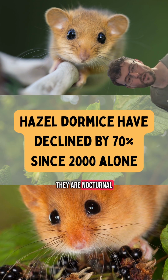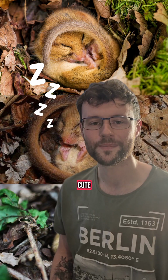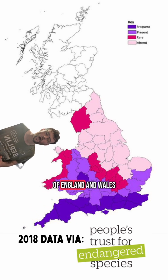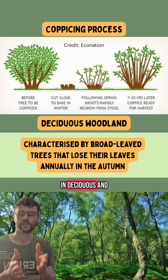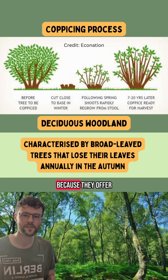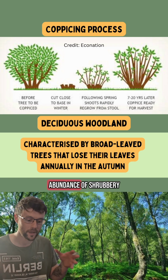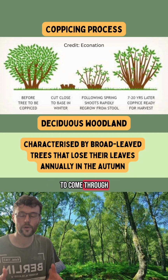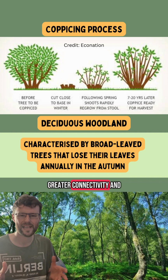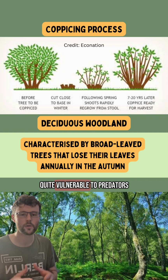They are nocturnal and are even known to snore, which is very cute. You will predominantly find dormice in the southern end of England and Wales in deciduous and freshly coppiced woodland. They tend to prefer these habitats because they offer good light penetration down to the forest floor, which allows an abundance of shrubbery to come through, and freshly coppiced hazel, which leads to greater connectivity and hiding spaces within the habitat because they're only small and they're quite vulnerable to predators.